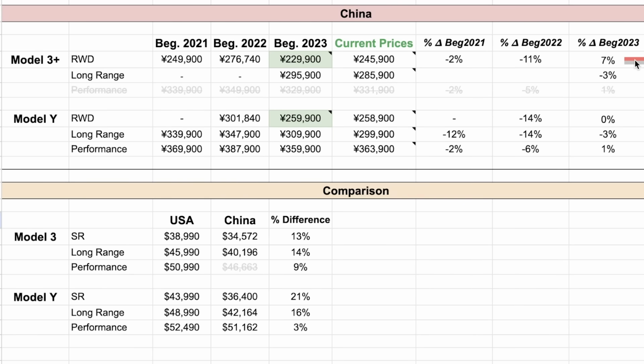As you can see here though, relative to the beginning of 2023, the Model 3 rear-wheel drive is actually 7% higher, the Model Y rear-wheel drive is effectively flat, and the long range for both the Model 3 and the Model Y are down 3%. Excluding the Model Y performance variant, both the Model 3 and Y prices in China are anywhere between 9 and 21% cheaper relative to the United States counterparts.